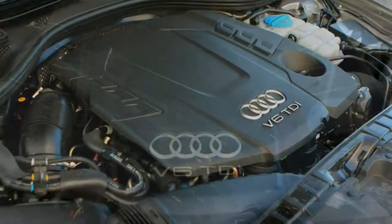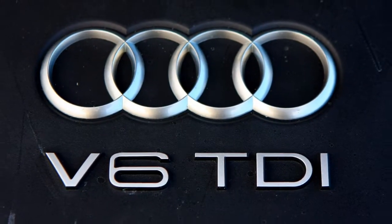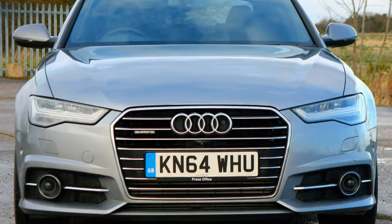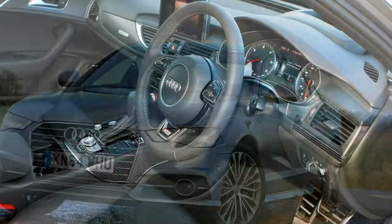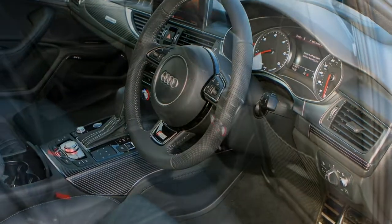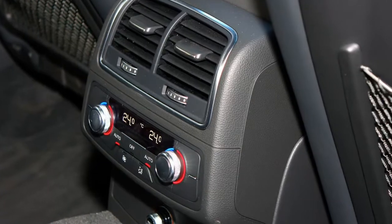Upgrade to Black Edition trim. And aside from a swathe of styling upgrades, black radiator grille, 20-inch 5 twin-spoke matte titanium look alloy wheels, privacy glass, the changes from S-Line spec are minimal. You do, however, get a sporty flat-bottomed multifunction steering wheel and an upgraded Bose surround sound system.